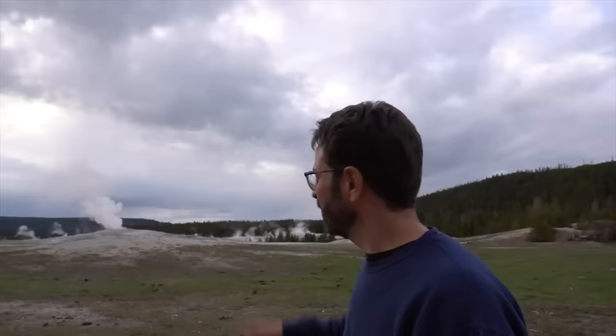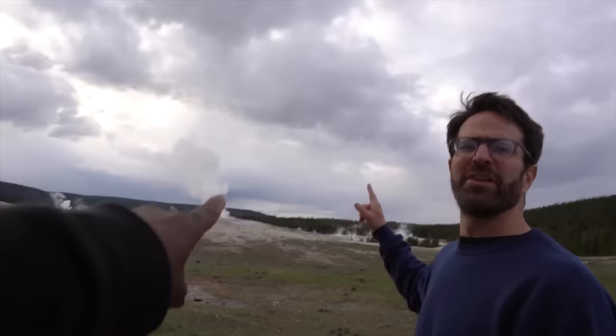Hopefully we can catch her erupting, kind of welcoming me for the first time here and welcoming Turn It Up World for the first time here. That'd be so cool. I've never seen Old Faithful up close. Yeah, well, the next one's going to be around 9 o'clock and we shall return though. It's right there. We shall return, right babe?